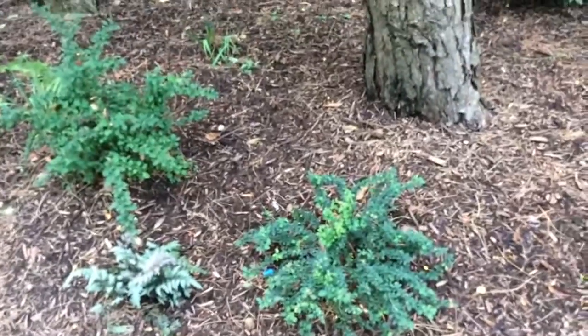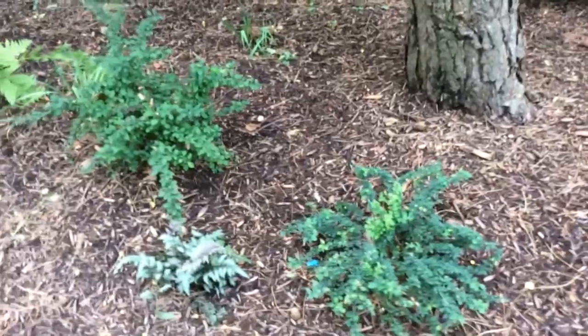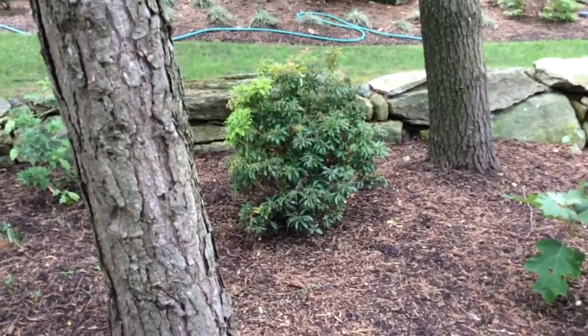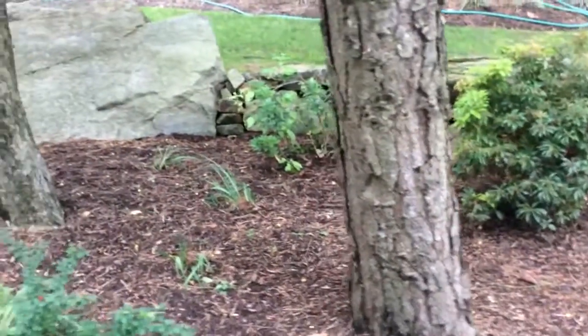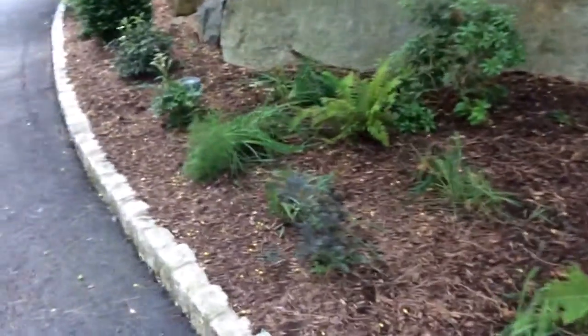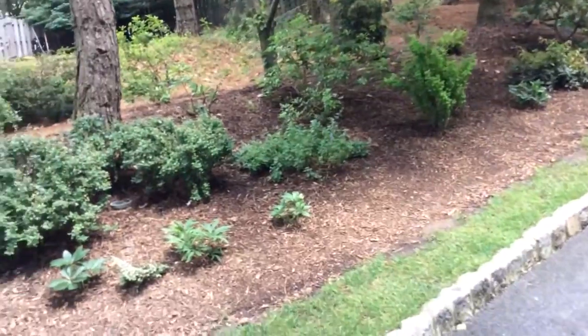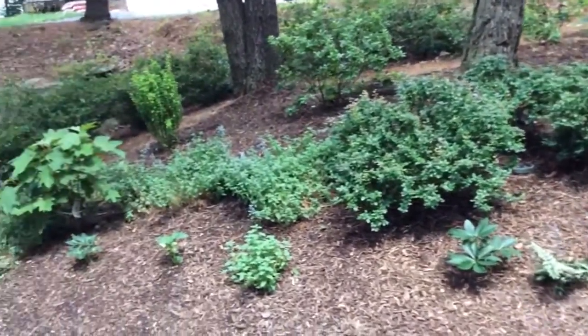So if you're looking for red in your barberry, you have to have at least 4 or 5 hours of sun. You can see towards the back, we have some mountain fire Andromeda, which work really well in the shade. Some more ferns, some more Astilbe. I'm just going to pan over to the other side of the driveway here.